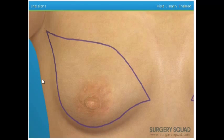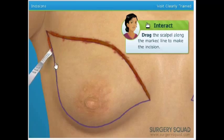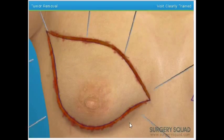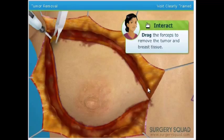Grab your scalpel and make the incisions in the patient's right breast. This will give us access to remove the tumor and breast tissue. This is bad. Oh no, we're gonna have to cut this open. Oh my god. Oh Jesus. Okay, this is bad. Remove the tumor and breast tissue using forceps. We'll separate the tumor and tissue from the chest.